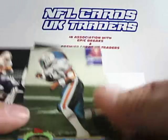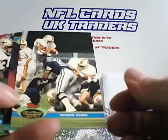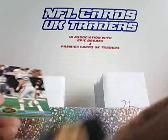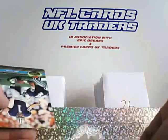Mark Robinson for the Bucs. Reggie Cobb for the Bucs. Ron Holmes for the Broncos. Reuben Mayes for the Saints. Mike Kemp for the Falcons. Dwayne Bickett for the Colts. Reggie Roby for the Dolphins.